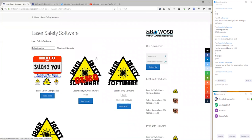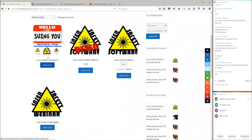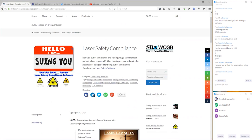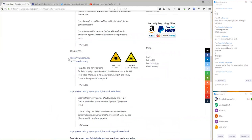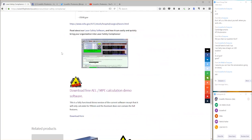Here, we have one page where we're gathering laser safety compliance articles and reference links to various articles in OSHA that basically point out that people are getting sued for not being compliant, for injuring patients or employees, by not being properly safe with their lasers.